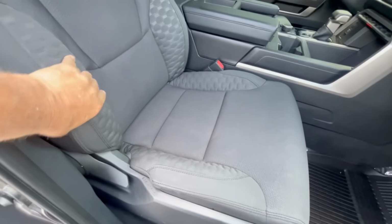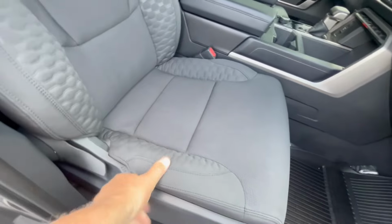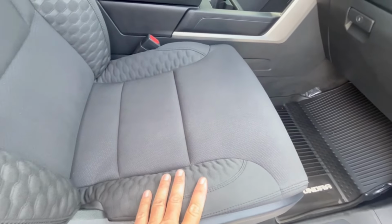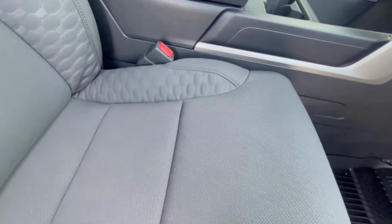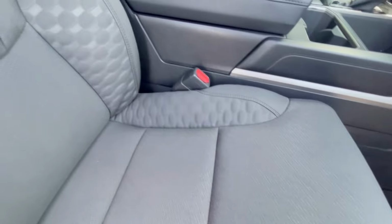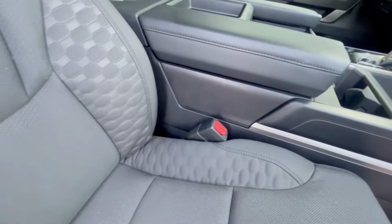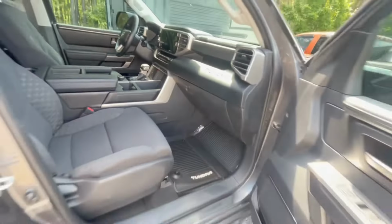These bolsters are a bit hard for my liking. It can get a little rough on your leg muscles, at least on me, on long trips. Everybody's got different opinions and body shapes, but I'm a little wide and big, and I don't particularly care for that. It could be a little softer, but that's just my opinion. Let's walk around and start this thing up.